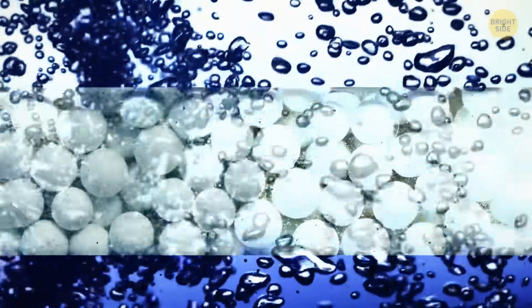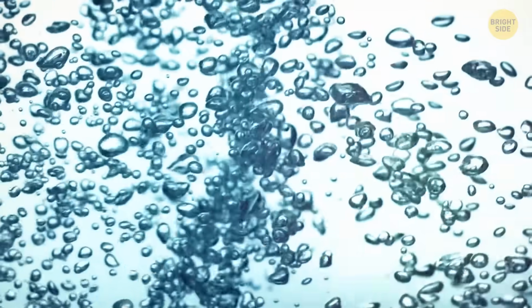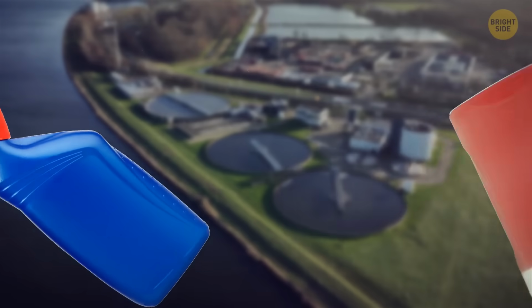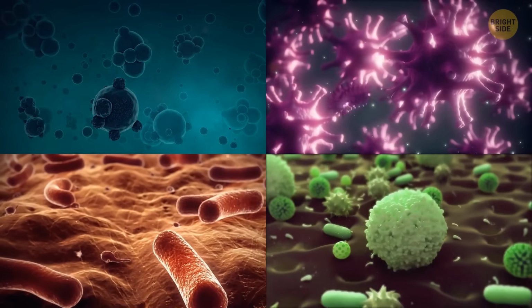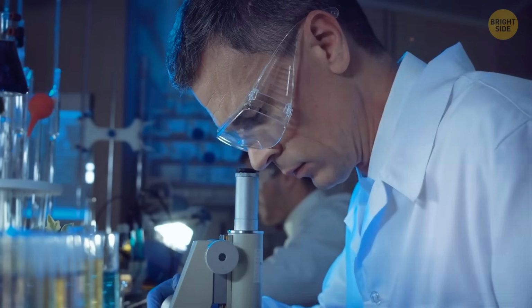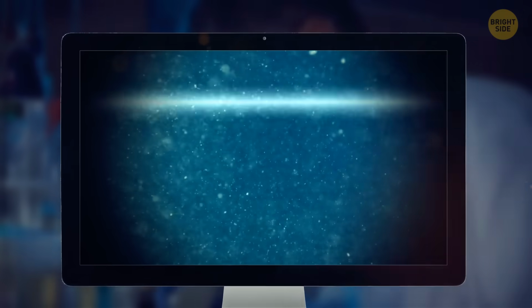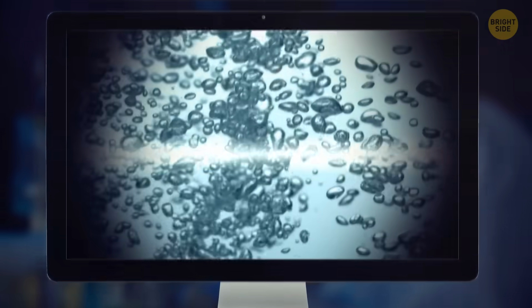These flocks settle to the bottom during sedimentation, and the clear water on top is filtered through different materials to remove the dissolved particles and germs. Water treatment plants may also use additional disinfectants to remove any remaining parasites, bacteria, or viruses. Don't worry. Water treatment plants make sure that the water has low levels of disinfectants when it leaves the plant so that it's safe to drink.